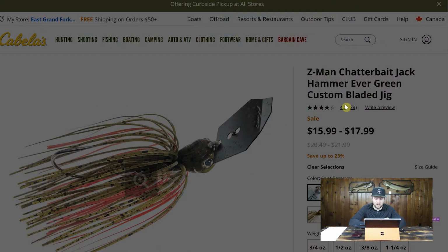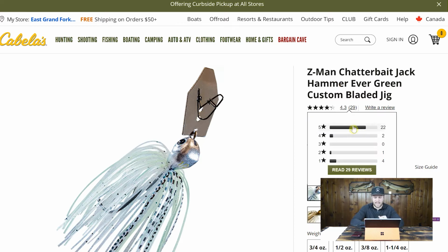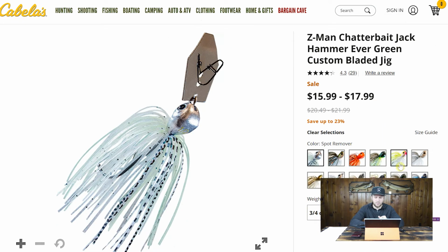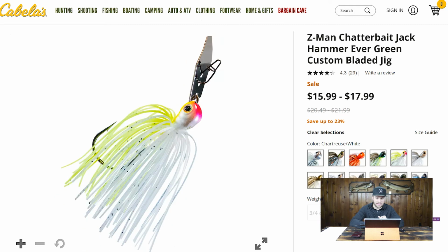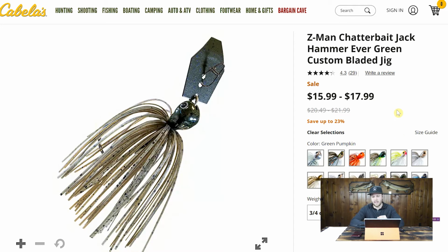Now we're moving into that $10 to $100 range, and we're going to start it off with the ZMan Chatterbait Jackhammer. The Jackhammer and the Strike King Thunder Cricket are probably the gold standard in chatterbaits. We're throwing the Jackhammer on here. In terms of color options, good options would be a white and a chartreuse, like that, or your standard green pumpkin. You're not really going to go wrong with any of these colors, but those two should be great for most conditions, and therefore a good choice if you're giving this as a gift.